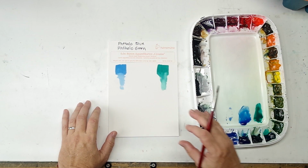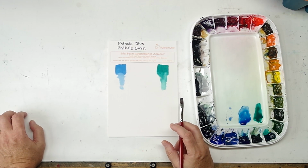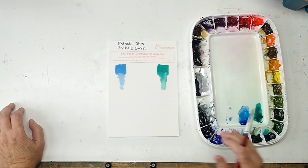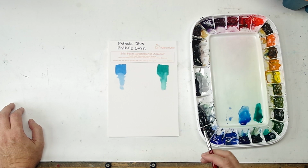Now, another thing that I want you to keep in mind, if you have questions or anything about any colors in your palette, this exercise is a great way to go about it. And I'm going to show you several steps of what you can do.